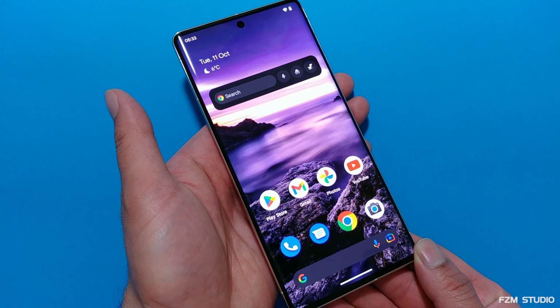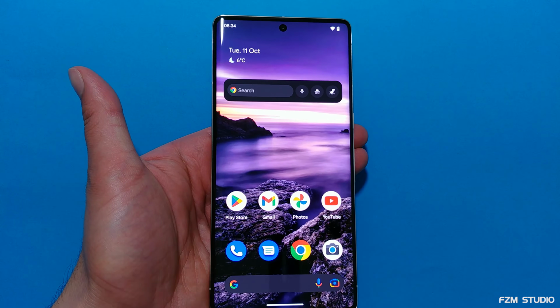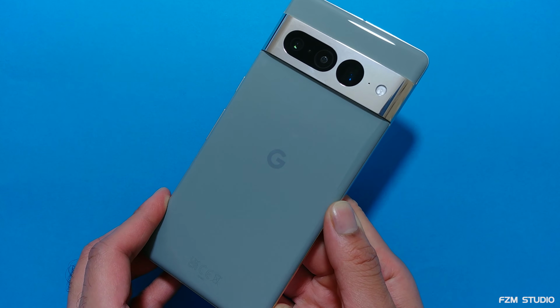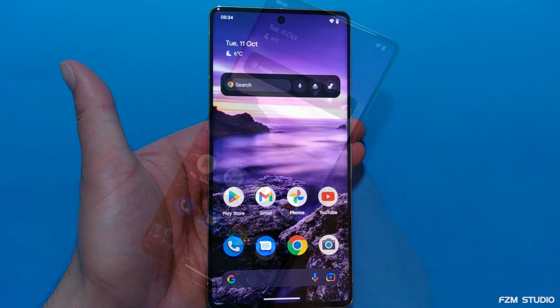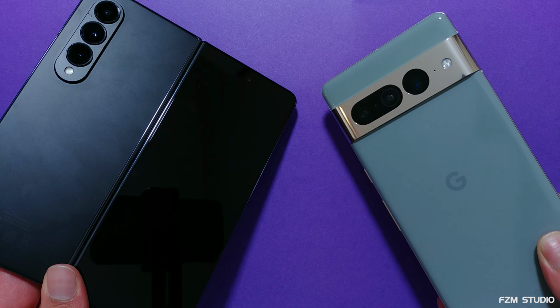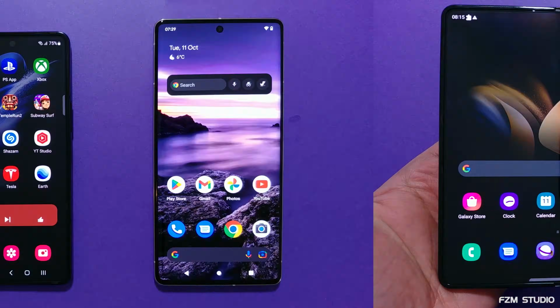So the new Tensor G2 chipset is what powers the Pixel 7 Pro. It's 60% faster and 20% more efficient than last year's chip and purposely built with AI and machine learning at its core. Google are the masters of software optimization and the Pixel 7 Pro is the best example of it from my experience using it. It is very good. The real question is, can Google keep up with Samsung? Well, let's find out. I'll run several new apps and compare the launch times. Let's go. Right, let's kick things off.